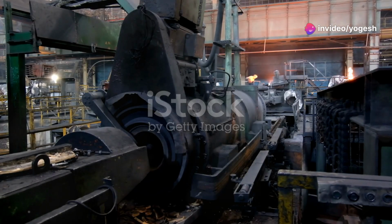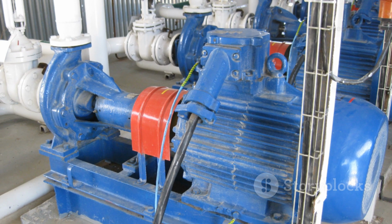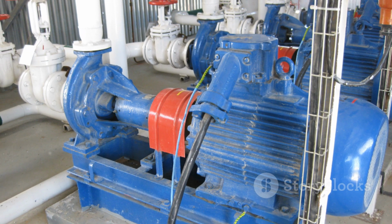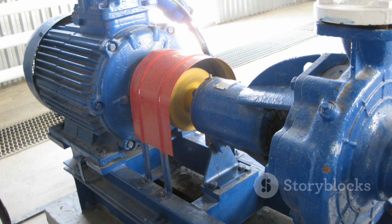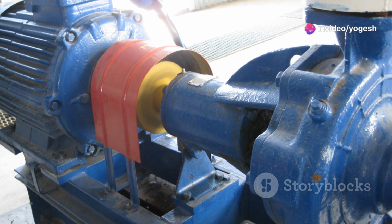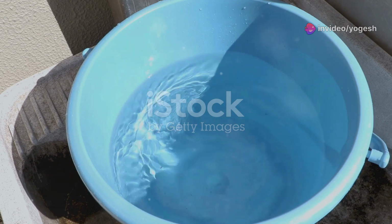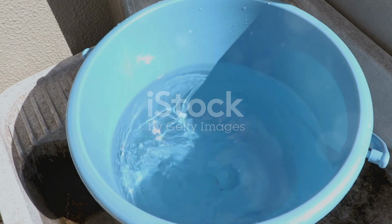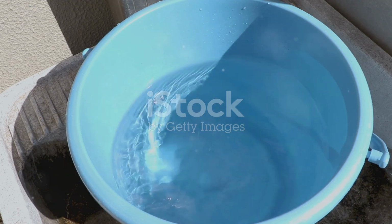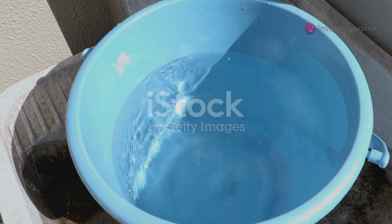First up, let's talk about the centrifugal pump, by far the world's most common and widely used type of pump. You'll find these in countless industries, from water treatment plants to factories, and even in your own home. Imagine spinning a bucket of water around in a big circle. The water pushes outward against the sides. That's centrifugal force in action. And it's the same principle that makes these pumps so effective at moving liquids.